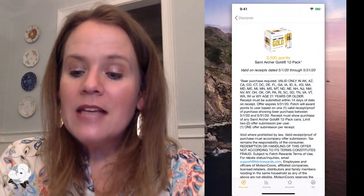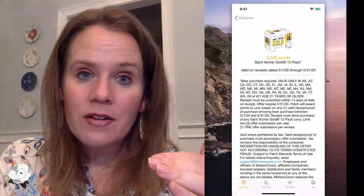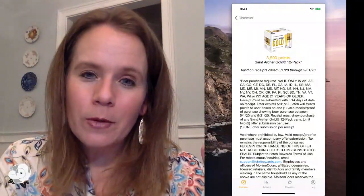And in terms of finding this, it's $12.99 at Target. It's on sale in Publix right now for $12.99. So you can go to a few different places. $12.99 is just the regular price in Target. The rebate is up to $20 worth. You'll get $12.99 back. It's whatever you paid, but then you're going to get another $3.50 through Fetch.